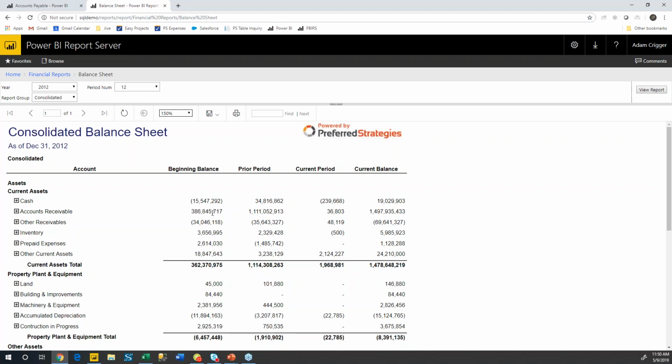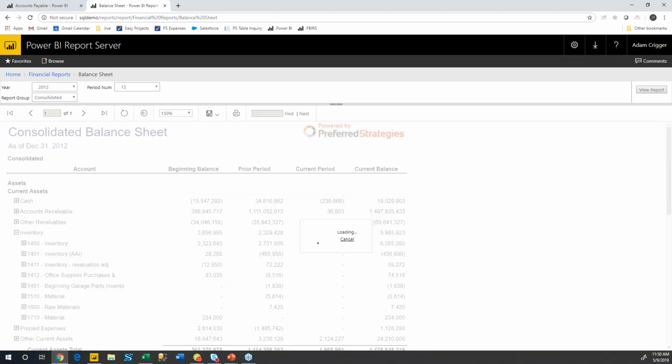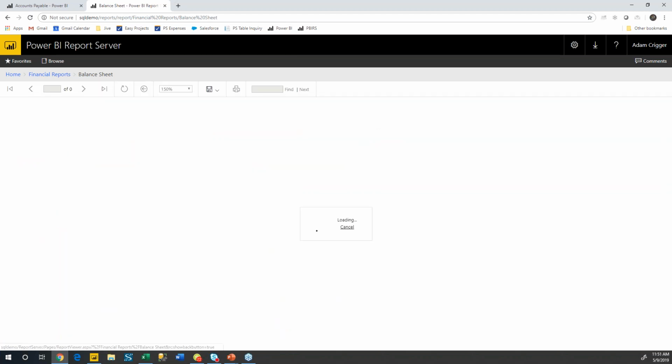So if I want to drill into this, say what makes up this inventory row, I can expand inventory. I'm going to break it down to maybe the account. So let's drill into 1401, pick that account, and get all the way down. What makes up the 70,000? Again, just like we've shown with drill downs all along, drill down to all those transaction details, right?